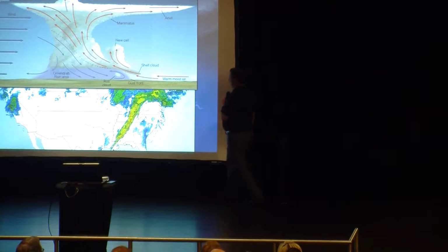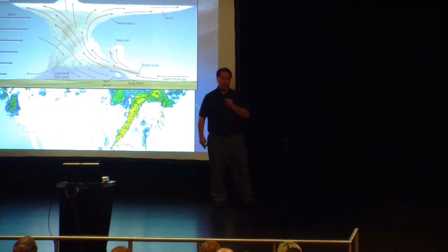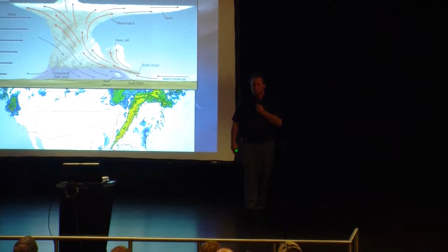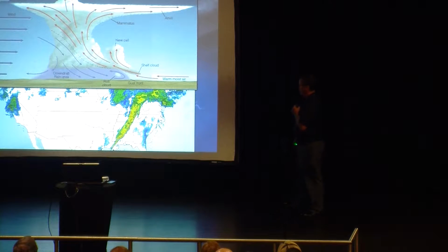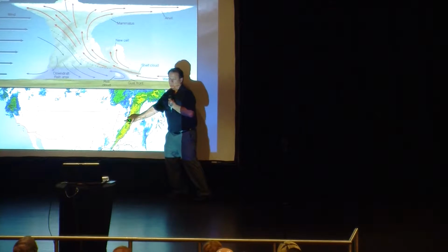Looking closely at that, you'll also see some segments of this line that are accelerated out ahead of the rest, that are taking on what we call a bow-shaped configuration. Those are zones of enhanced likelihood for either straight line wind damage and or tornadoes, and we'll talk about that in a few slides.